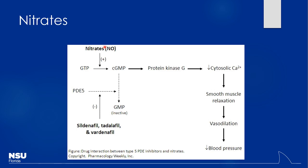Anyway, so looking at nitrates, what they're going to do is donate nitric oxide. Now, is this the same as nitrous oxide? What is nitrous oxide? Laughing gas, right? You can put it in your car and then go super fast.